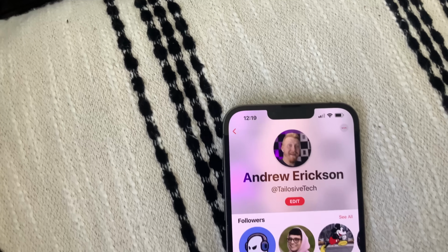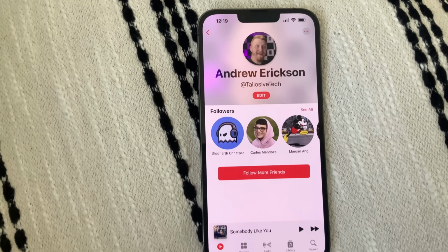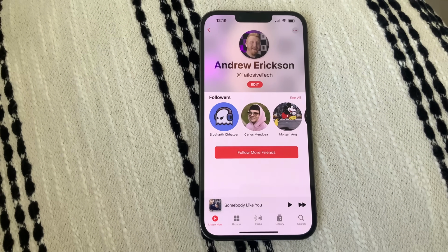And Apple and social networks has just never really had much success, and I think Apple Music in their Connect feature, which is fairly hard to find and not very user-friendly, is just another one of Apple's big flops as they try to do a music social network of some kind.